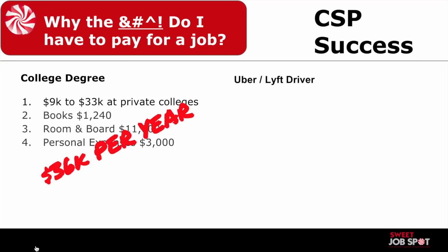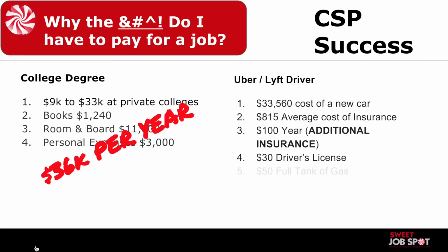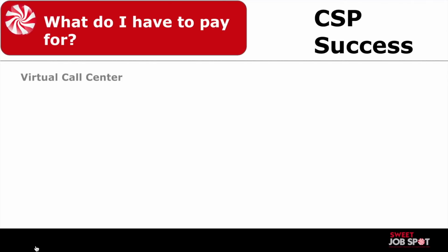In terms of something more simple, like being an Uber or Lyft driver, they require that you have a slightly newer car, so you may have to buy a new car or rent one. There's a cost of insurance. There's also paying for your driver's license and a full tank of gas. Even if you just have to pay for the driver's license and the full tank of gas, that's still $80. For that same $80, you could be a CSP with us.